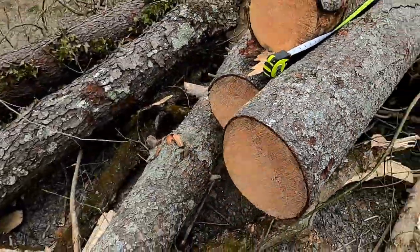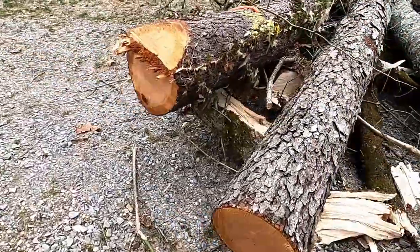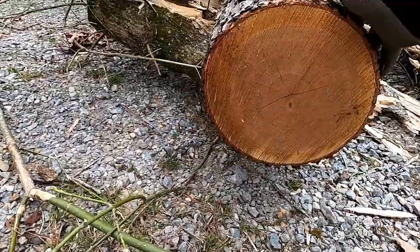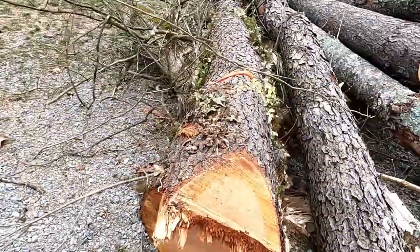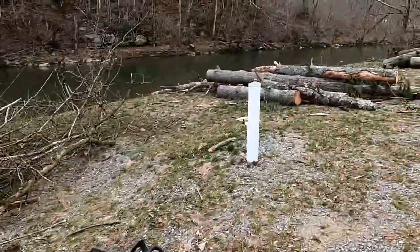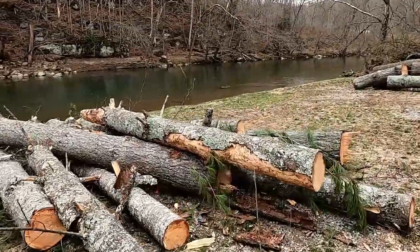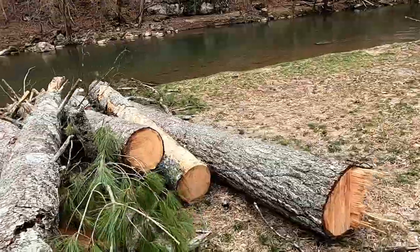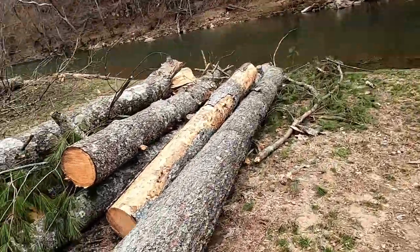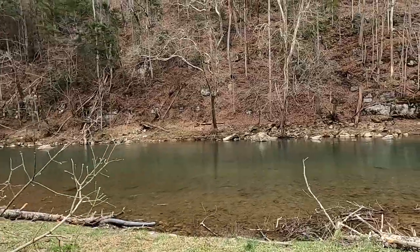That might be Virginia pine. I'm not sure. This is cherry. I can't believe we got some cherry here. That's beautiful. A little twisty one here with some English ivy on it. And what else? There's a whole bunch of pine down here. I'm in my glory right now. Look at this piece. Wow, that's fantastic. All right, I better get to work.